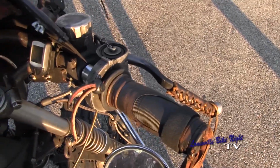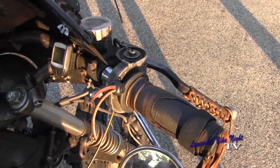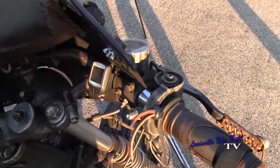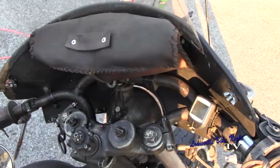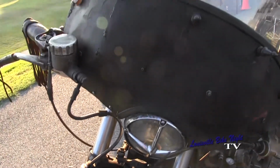There's two rubber washers up there behind my grip, and a piece of leather going around there with a zip tie pull on it. So if I want cruise control, I tighten it up and let go of the handlebars and relax for a few minutes while I'm going down the road. The wind shield there that you've got.